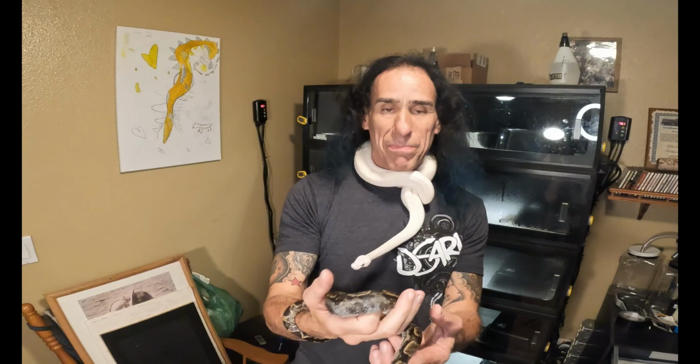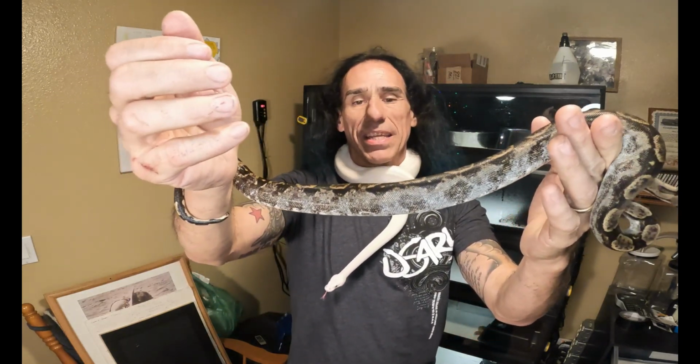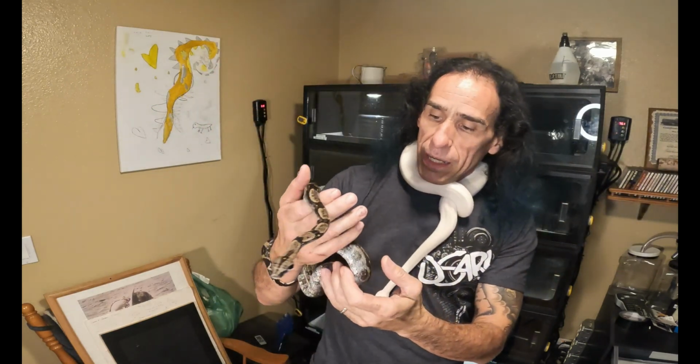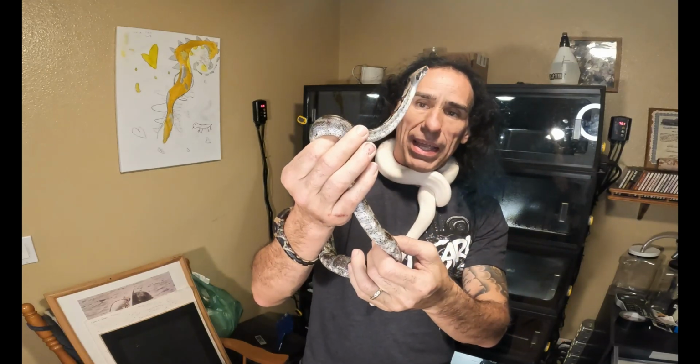He's not getting very big, but you know what? I don't feed my snakes to get big. I feed them to keep them healthy. So he gets fed a weaned frozen thawed rat every 2 weeks, and he seems to thrive very well on the schedule that I have him.